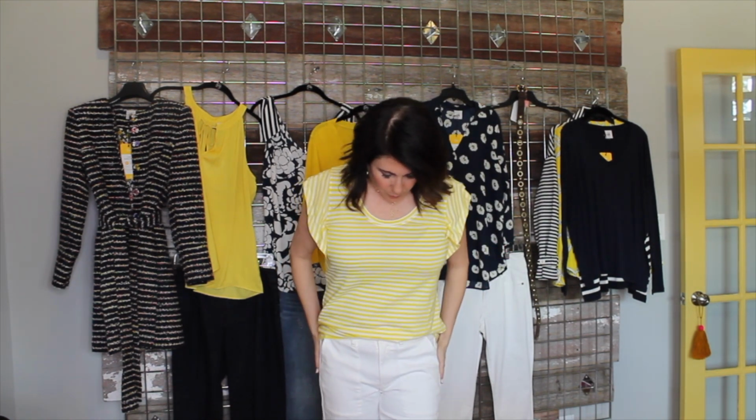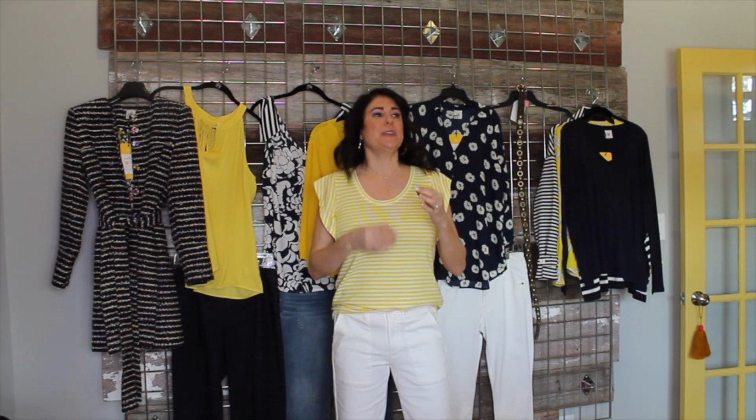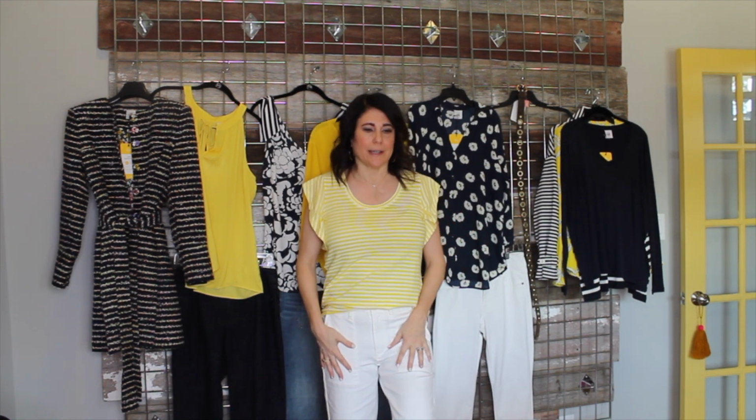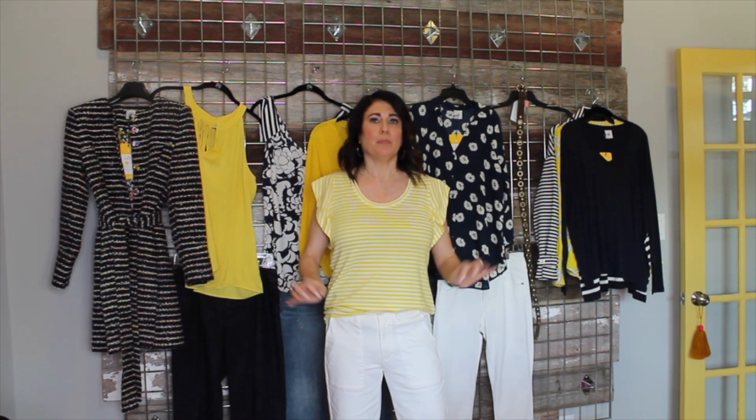And then I am wearing the Lido crop. This is a white denim crop. It's got a gorgeous cargo style pocket. The denim is a little thicker, which I like because it's not see-through. It feels like butter on. It's got, again, just wonderful stretch to it. It's actually probably one of my favorite bottoms this season that I've been trying on.